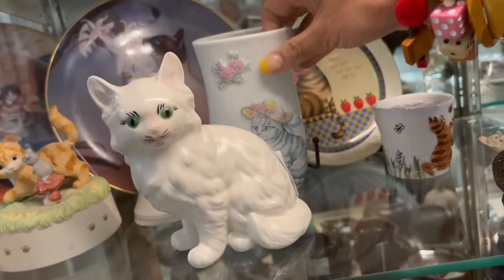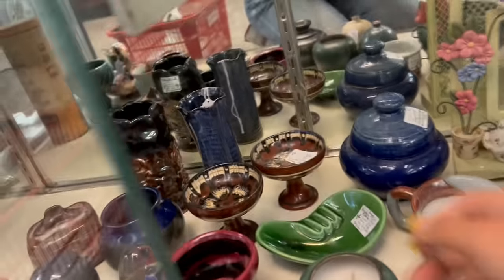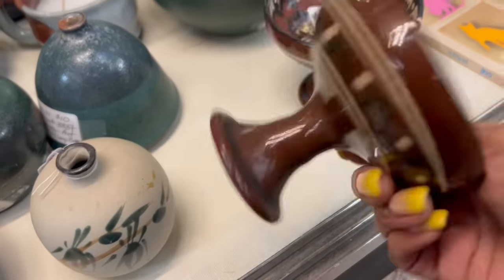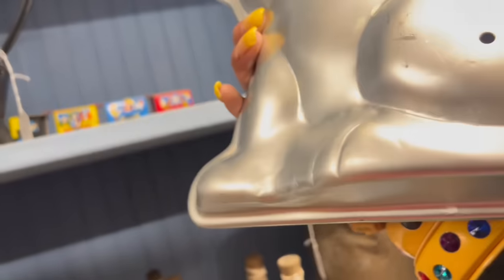But also a cat vase. This is probably like a couple bucks. $6.50 Japan sold. Now down here, pair of footed pottery goblets. $6 for the pair. That's a yes. Those are very neat. Now look at this. It's kind of funny.